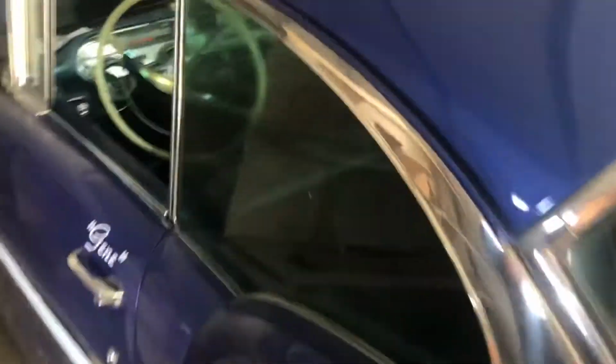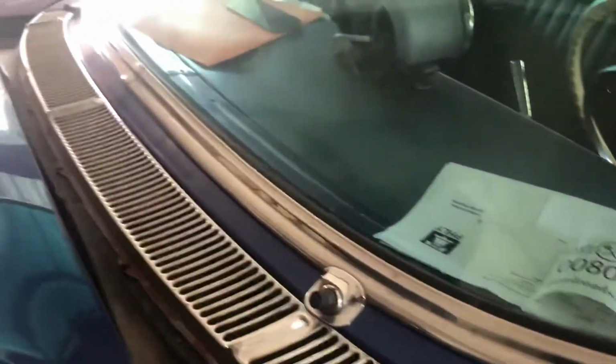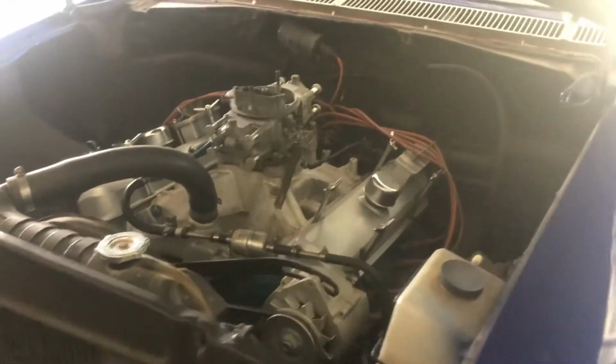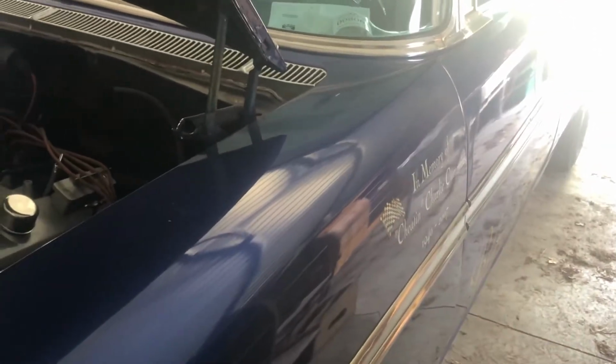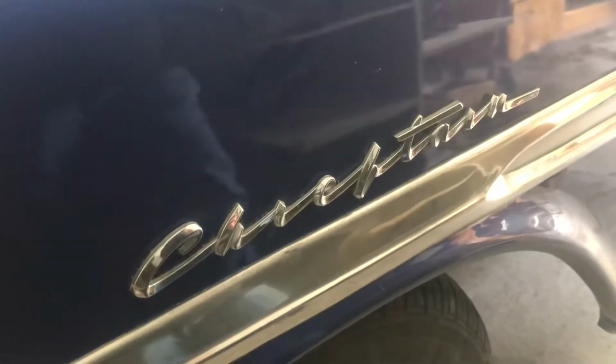All right. This will be on our May 13th classic car auction, Gavel Roads. Lot number 8061. It belongs in somebody's museum. That it does. It's impressive to be in this shape for this long. It's amazing nowadays how many people see this and ask, what model of Chevrolet is that? Well, it looks a little like a '57 Chevy, but it's a Pontiac. And amazingly, some kids nowadays don't even know what a Pontiac is. Right.